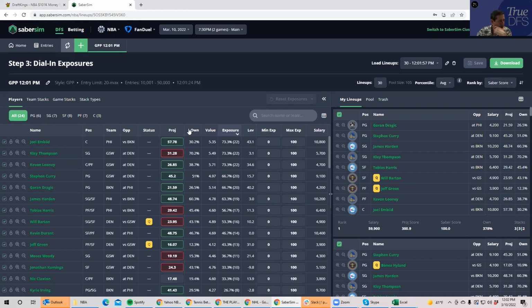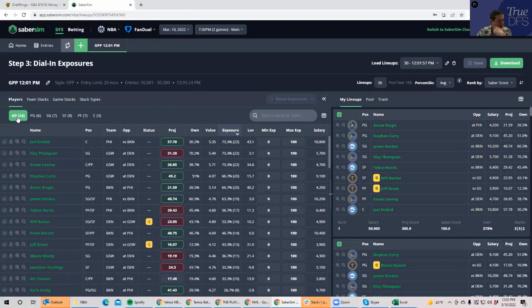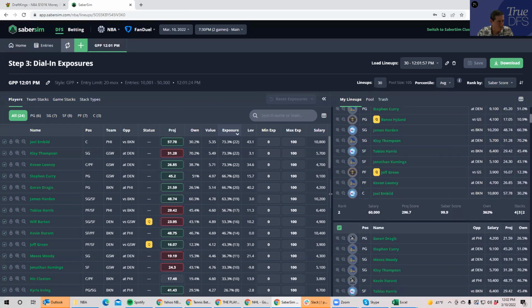Same deal though. I mean, actually, it looks like you're getting no Jokic. That's not true. You're getting 75% Embiid and 25% Jokic in your early builds there. So you also see that some of these lineups will have both Harden and Embiid in them. I actually don't think that's a problem on a 2-game slate. So I wouldn't worry too much about that. I wouldn't go too bananas with the groups over there.